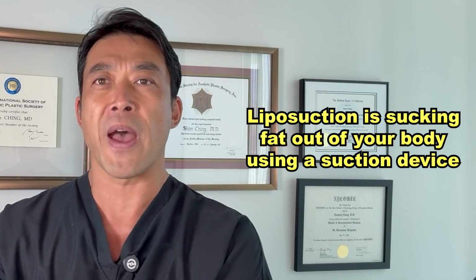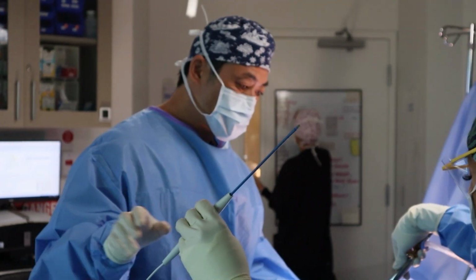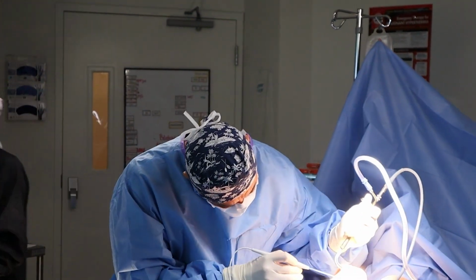So what is liposuction? Liposuction is literally sucking fat out of your body using a suction device. And it sounds really very simple. Fat is very soft, and you can use a metal tube that has a hole on one end to suck the fat out of somebody's body using a small incision.